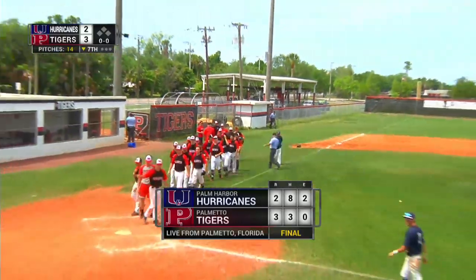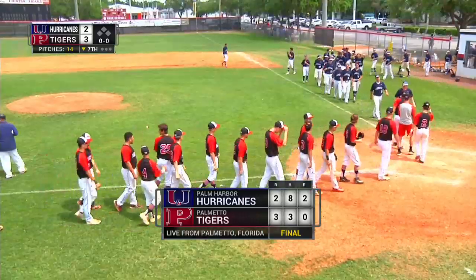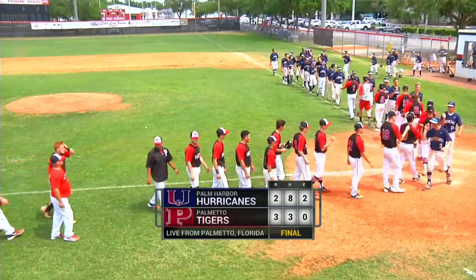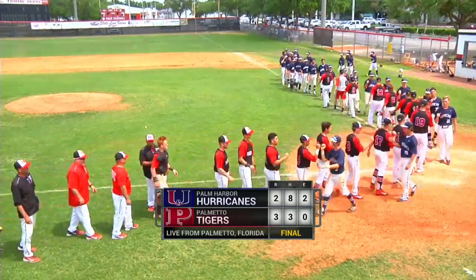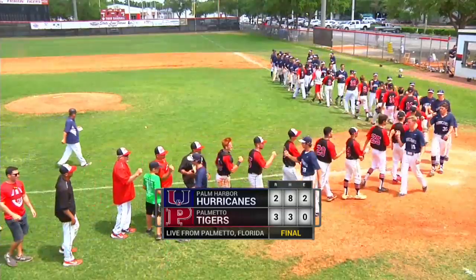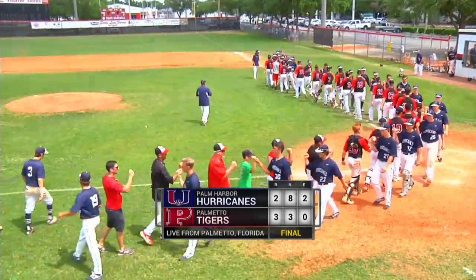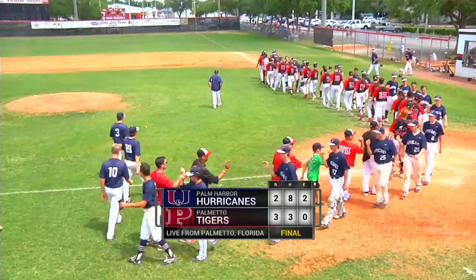An excellent game today, and well played by both teams. What you like to see in high school baseball is two very good teams with a lot of depth, making plays, executing on the mound and in the field. Just an excellent win for the Palmetto Tigers today.